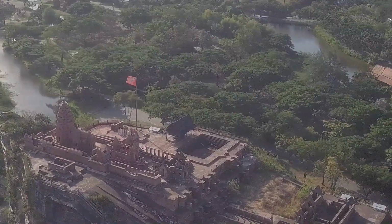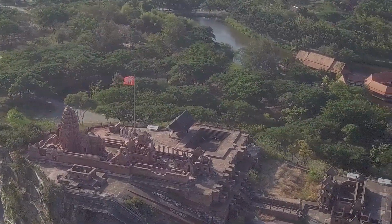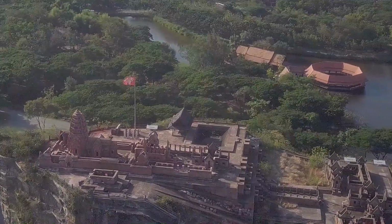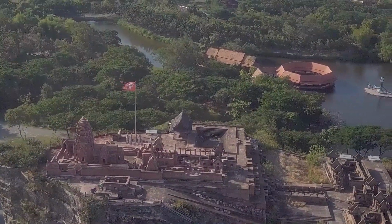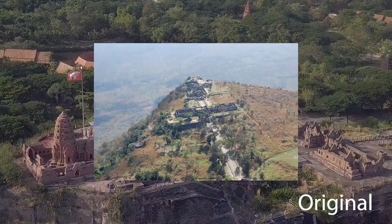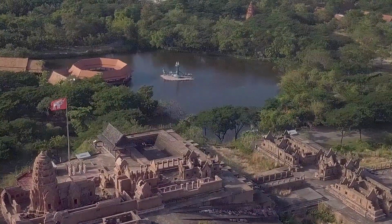This is a copy of Preah Vihear temple, which is located between Thailand and Cambodia. Thailand and Cambodia disputed over it for over a century, but the temple actually belongs to Cambodia now. It's located about 140 kilometers from Angkor Wat. The temple was built on a hill by the Khmer Empire in the 12th century.